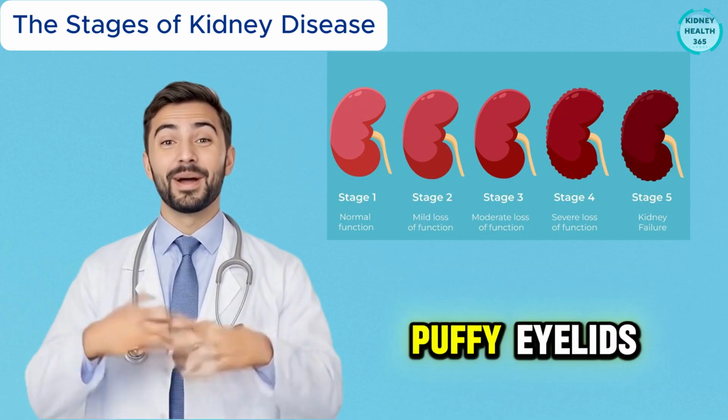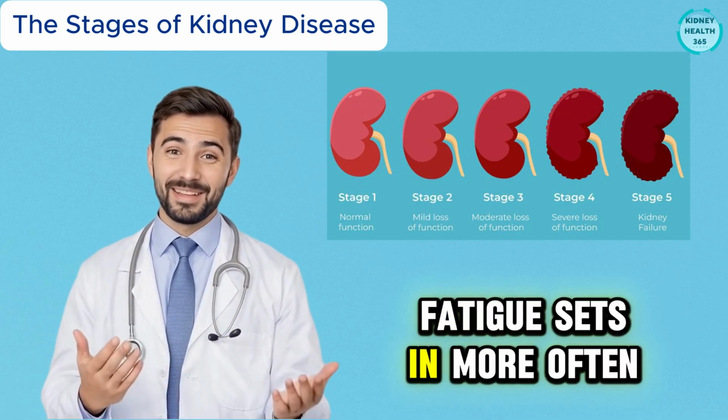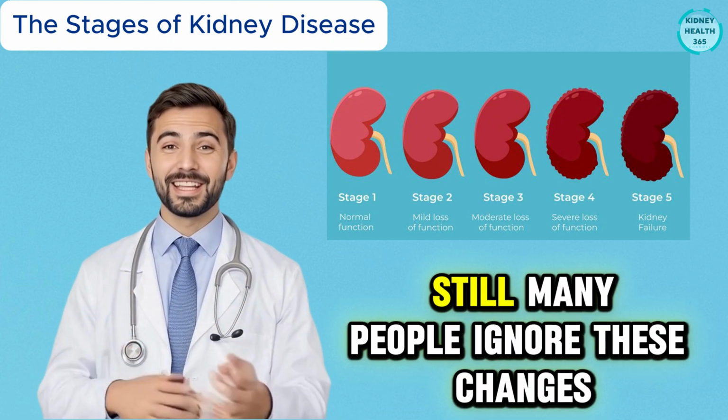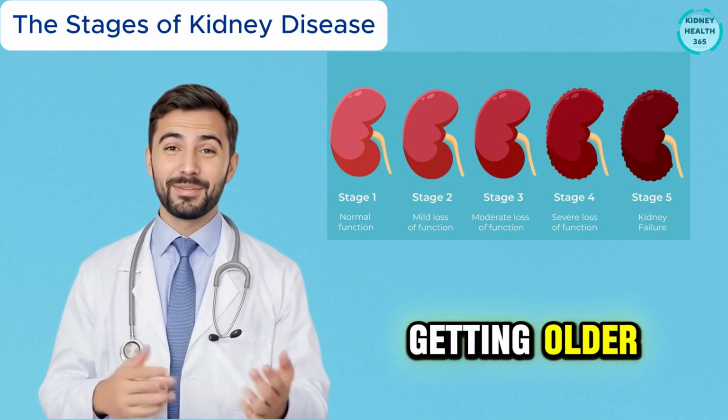Some people wake up with puffy eyelids, swollen fingers, or ankles. Fatigue sets in more often. Dry, itchy skin may appear. Your blood pressure may start to climb. Still, many people ignore these changes, thinking they're just part of getting older.